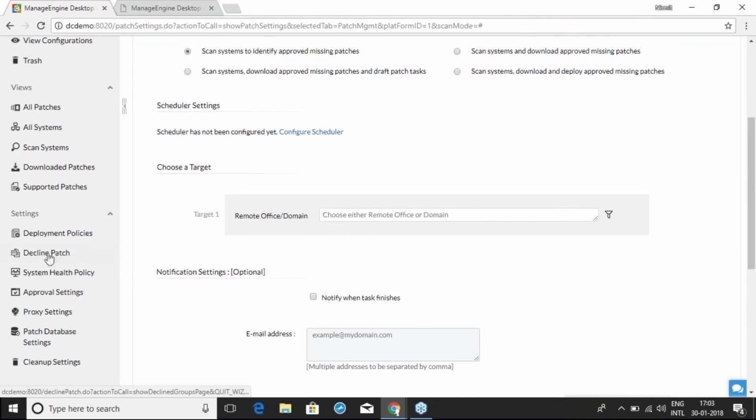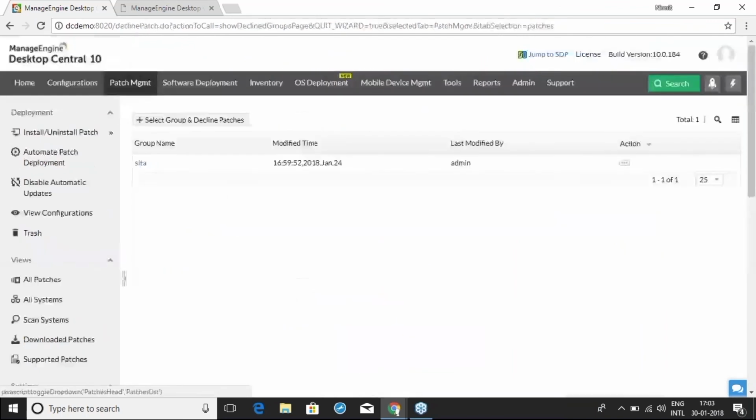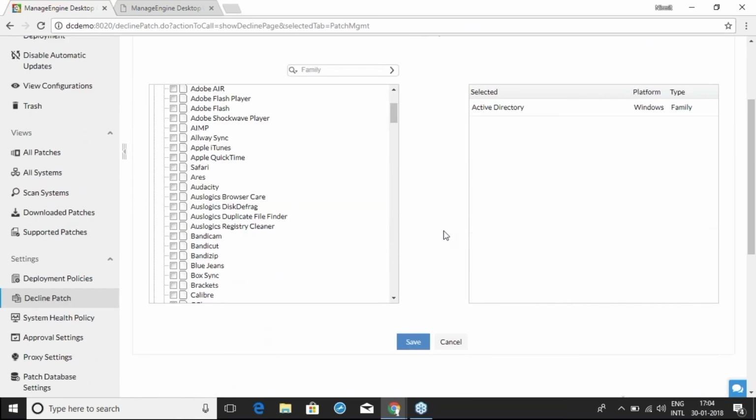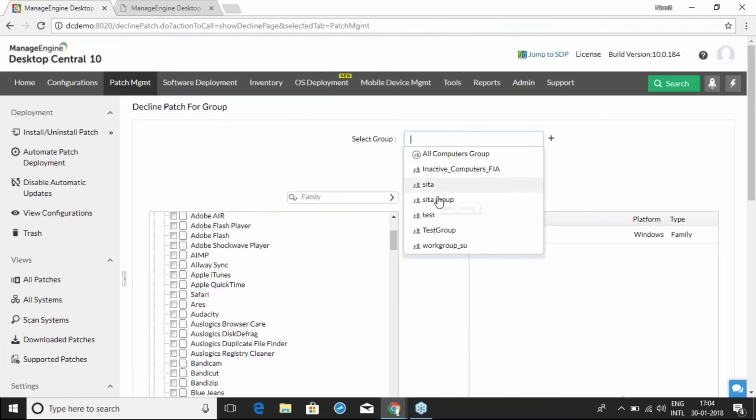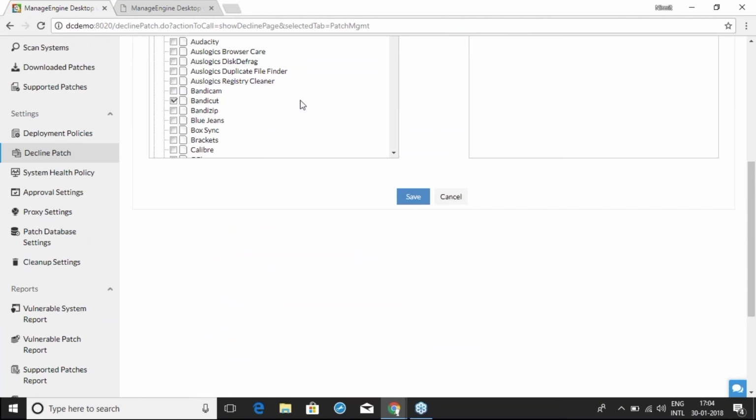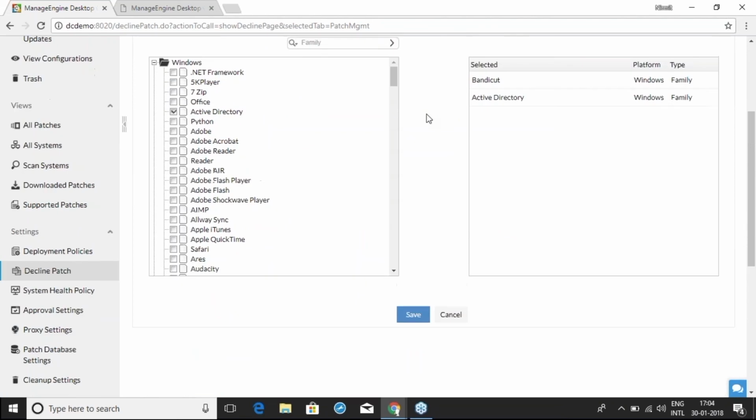You also have the option to decline patches to selected groups and domains in your organization. To do that, as I've just shown, click on the decline patches option, select the option select group and decline patches, click the patch that you want to, or rather the group to which you want to decline patches. First you need to select the group as well. Once you've selected the group and selected the patch that you want to decline, click on save.